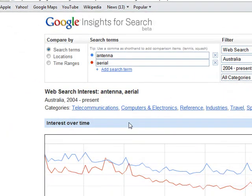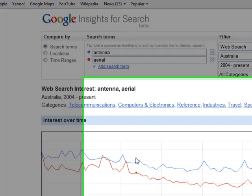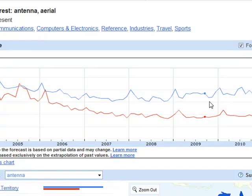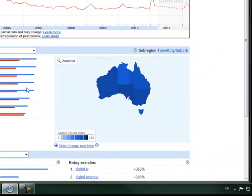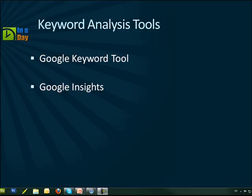You can do all sorts of cool things with Google Insights. I'd encourage you to go to Google Insights, have a play with some different phrases, and get a feel for the product. Keep in mind that these are relative volumes. It won't actually show you the actual search volumes, and similarly these types of figures are based on relative searches, so not necessarily the volume of searches, but the volume of total searches undertaken in certain regions.